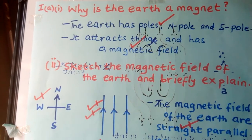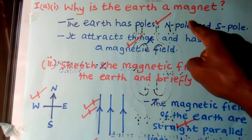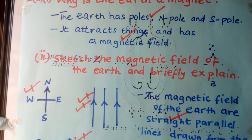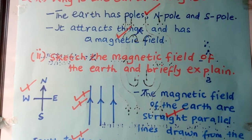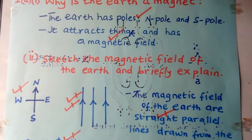Yes. Number one, the Earth has poles, North Pole and South Pole. Just like any other magnet, the Earth also has poles, the North Pole and the South. So we have the North Pole of the Earth and the South Pole of the Earth.